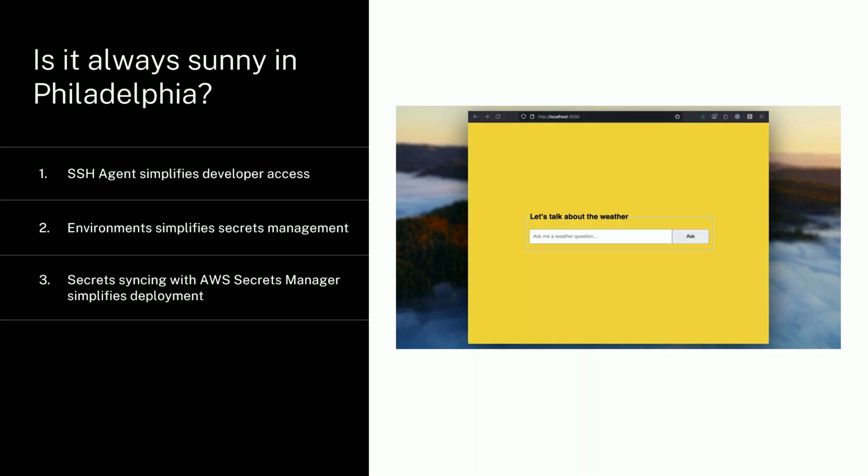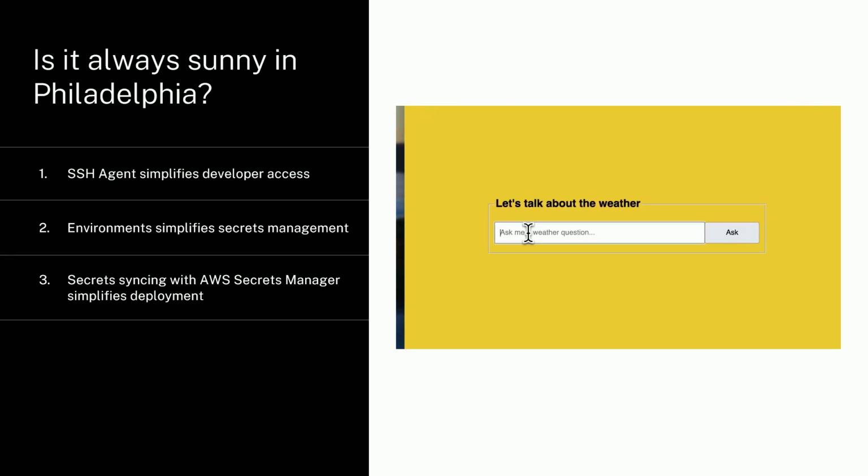Yeah, thank you, Brian. I'll show you how 1Password can make your life easier throughout the entire stages of the software development lifecycle. To do that, I have a little demo application here.